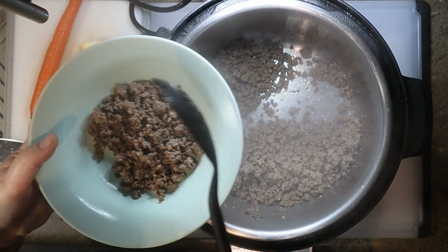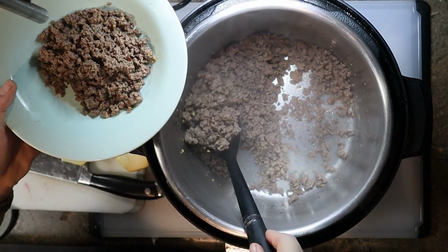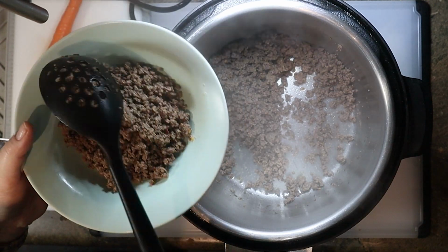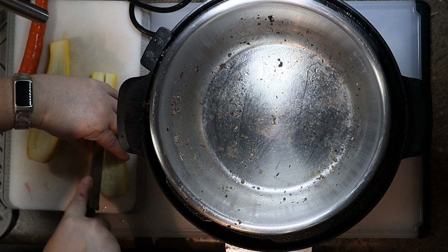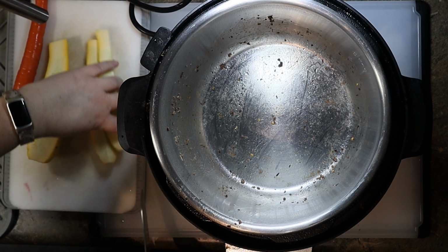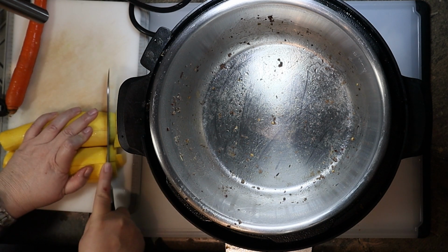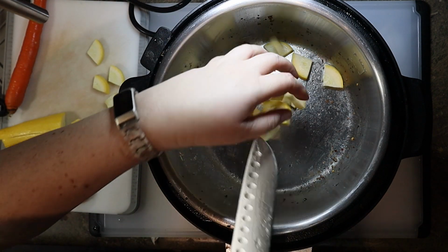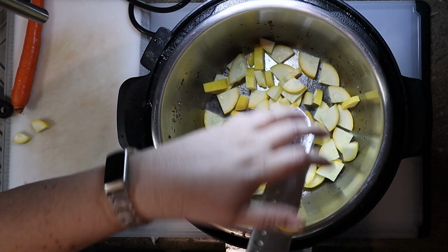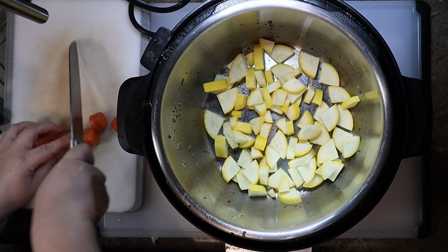Take this ground beef out because next I'm gonna cook the veggies and I don't wanna blend the ground beef, because blended ground beef sounds like a terrible idea. Cut this squash in half again, so quarters. Gonna slice these up. Do the same thing, just cut the ends off my carrot. And just cut them up into chunks.